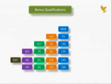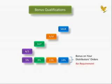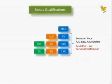There are various requirements to receive these bonuses. For example, in order to receive a bonus on your personal orders, the only requirement is that you place an order in your name. To receive a bonus on your distributor's orders, there are no requirements on your part. After you reach the level of supervisor, in order to qualify to receive bonuses on your assistant supervisors' and assistant managers' orders, you must be active with 4 case credits of personal and new distributor activity during the month.